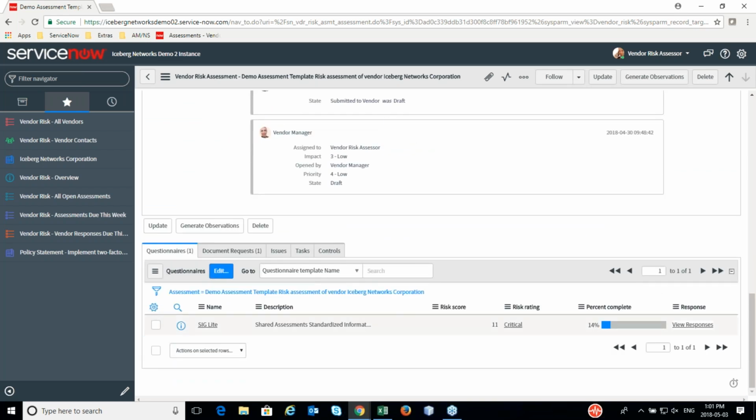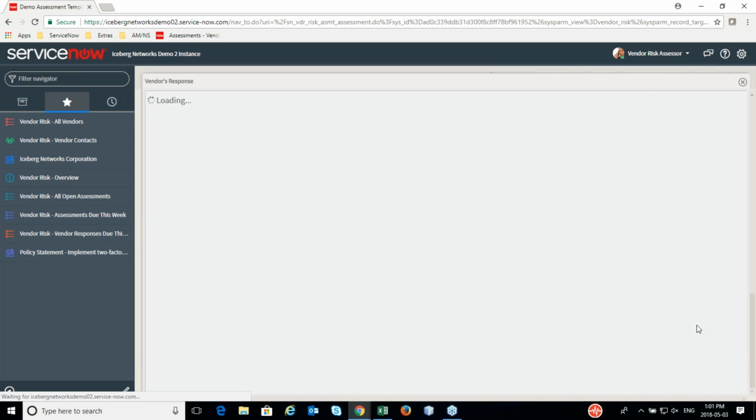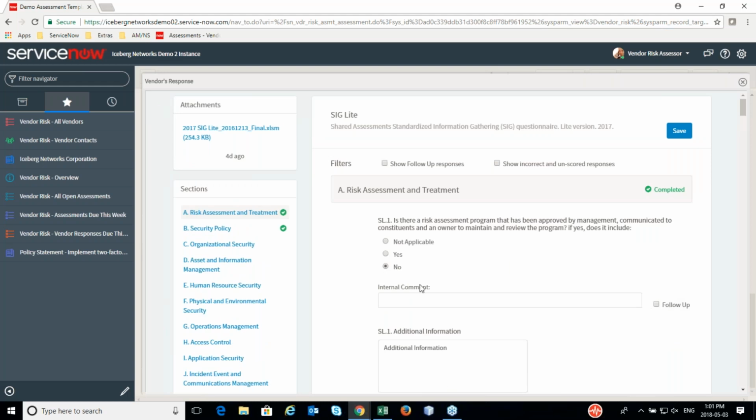So let's navigate down to the questionnaire. Click this little link that says View Responses. And we'll get the same look and feel as the vendor got. So we can navigate quickly through the sections by clicking on it, see quickly what they have completed or not completed, see responses to the questions in real time, as well as flag any of these items for additional follow-up and comment. So let's just flag this one. This one's saying that they don't have a risk assessment program that's been approved by management. Please explain why.